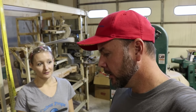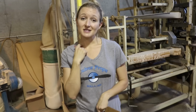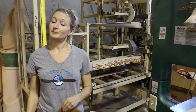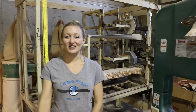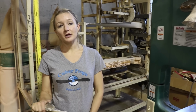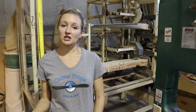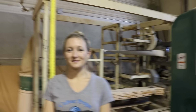Okay, so after you get all this information, what's the lead time on building a prop? Lead time is right at 6 weeks. I have a lot of really big props on order right now, which is a good thing. They're all custom made. It's nothing that I have pre-glued up or on the shelf. They're all made specifically to the customer's needs, so it takes a little time.